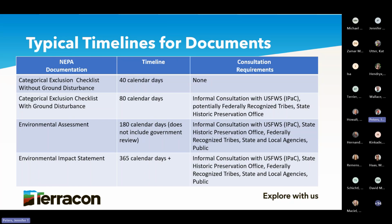So when you're thinking from a planning perspective, when you're told you have to do a NEPA, keep in mind this timeline. Those checklists can be 40 to 80 days. The bigger timelines are associated with consultation requirements. If you have to consult with the tribes and the State Historic Preservation Office because you're modifying land or a building, they have 30 days to respond. So that's why that timeline kicks up.